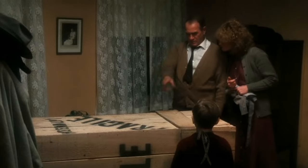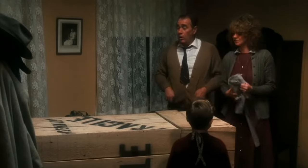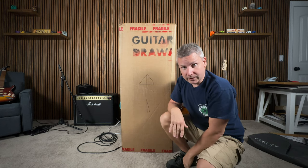Fragile! It must be Italian! I think that says fragile, honey. Oh, yeah. Might as well open it up and see what's inside.